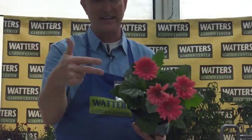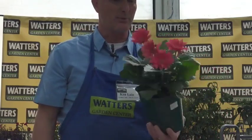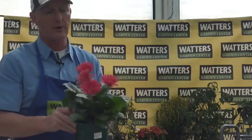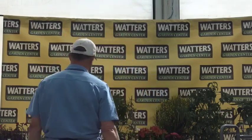I've had javelina go through my gardens. They don't bother this. Deer seem to leave it alone. It's pretty bulletproof. And you'll see waves and waves of these flowers coming up all spring long. Just a great plant. When your gardens are looking kind of sad, ugly, and barren, these are some that'll make them look better.